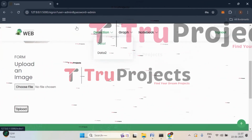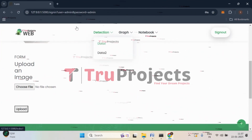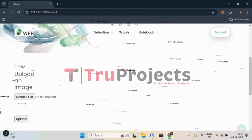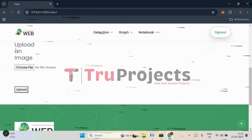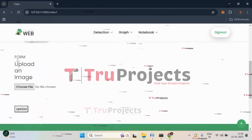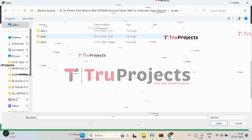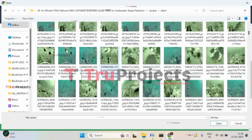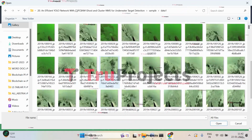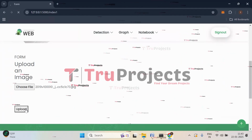As we are doing two datasets, here we will be doing detection for both the datasets. So first let's do detection for dataset 1. And here you can see a choose file button, right? We are supposed to click on that for uploading the images. So click on choose file, open the sample folder. Let's open dataset 1 as we're doing detection for dataset 1. So these are the images that we will be using now. So let's upload this image first. Click on open and now upload it.